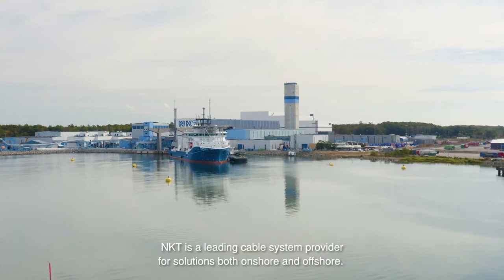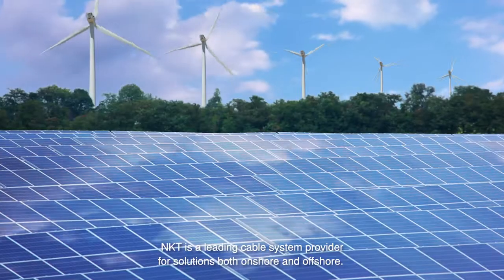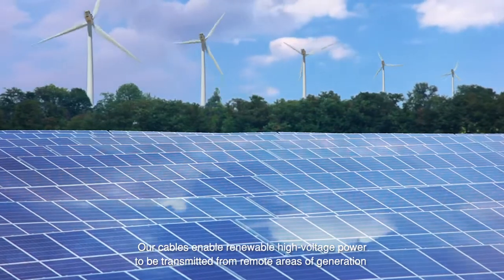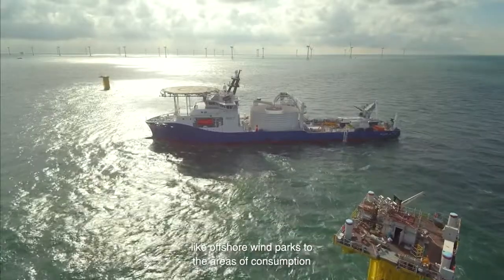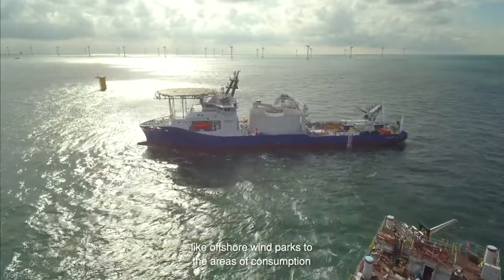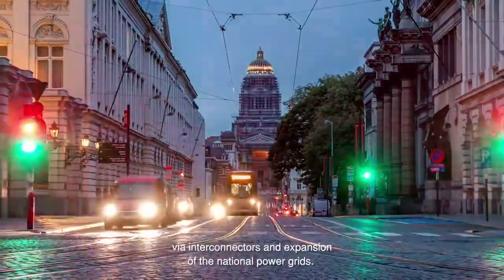NKT is a leading cable system provider for solutions both onshore and offshore. Our cables enable renewable high-voltage power to be transmitted from remote areas of generation, like offshore wind parks, to the areas of consumption via interconnectors and expansion of the national power grids.